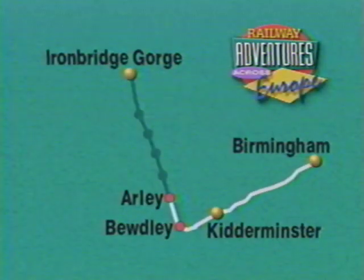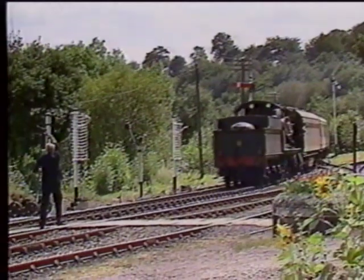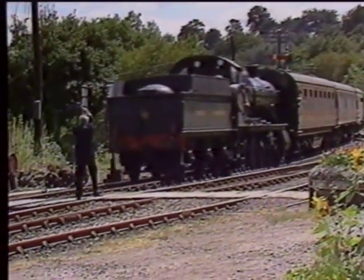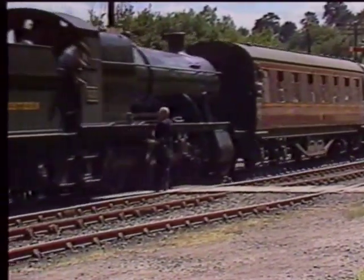Running even closer now to the river, the rails meander on its way to the highway. At the station, the signalman exchanges tokens with the incoming locomotive. The token has written instructions for the engineer regarding such things as train speed and track conditions ahead.